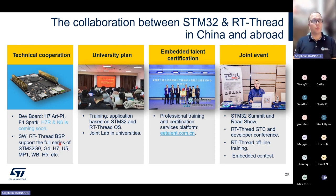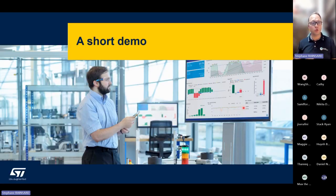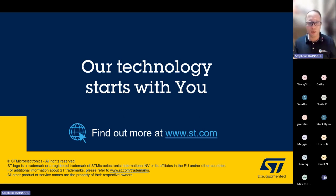The BSP of RT-Thread supports the STM32 portfolio, and then we have university activities and talent certification activities in China, and also joint events, being local in China but also worldwide, like the one of today. So what I have next is a short demo. The demo is in the form of a video, and I will explain what is going on in that video, pausing it at some point in time so that you can follow. And after this short demo, we can have a Q&A session for sure. So let me stop the presentation and we go for the video.